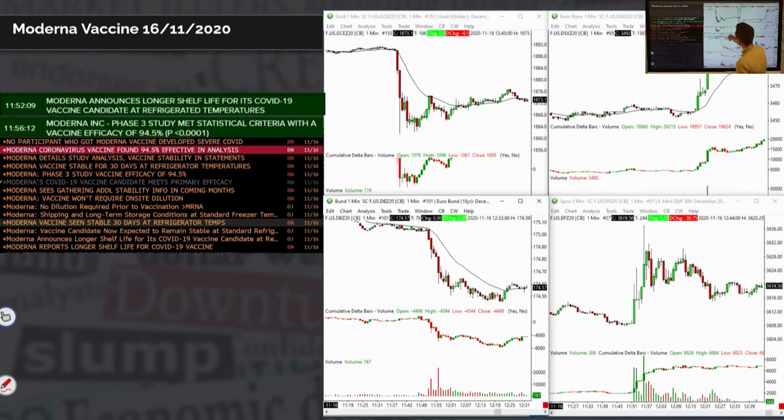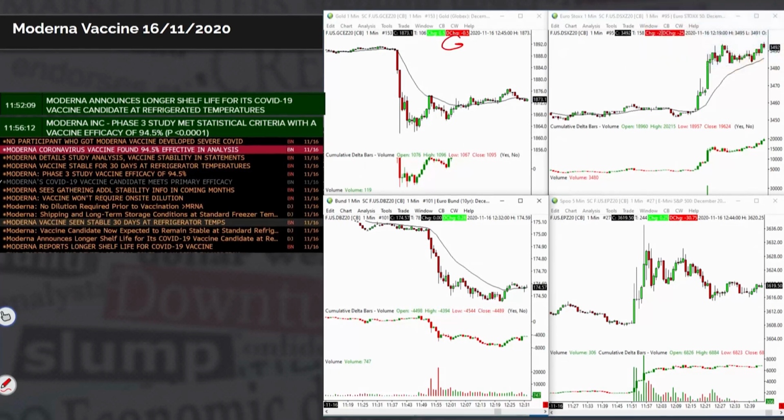So here you've got gold, and you've got stocks, SPU, and then you've got Bund down here. If you look at the equities first, equities do a very little sideways before another explosion.